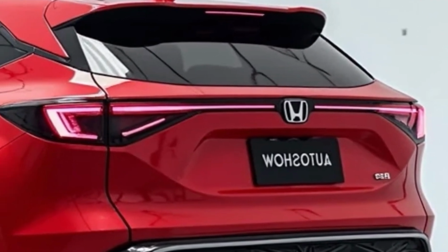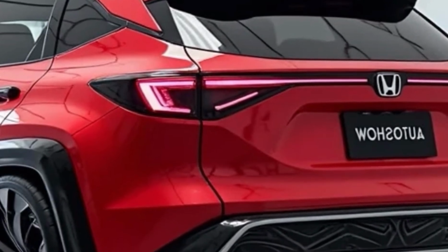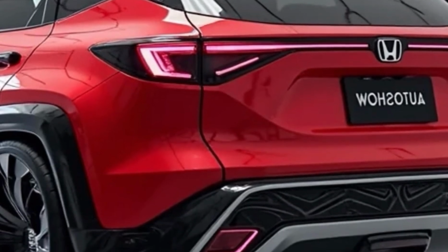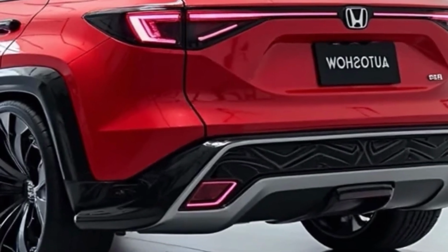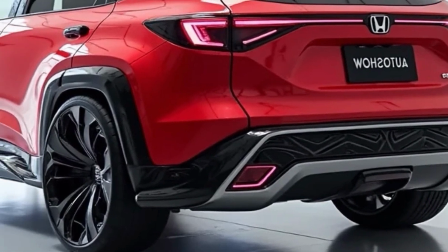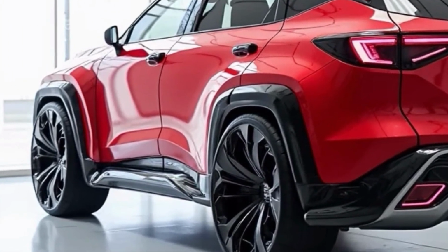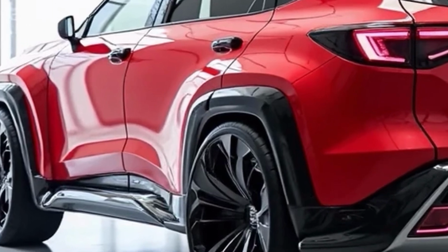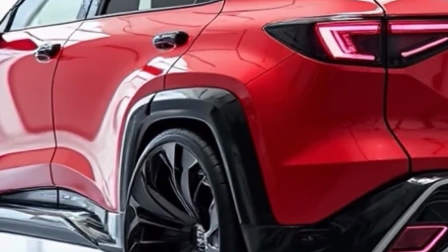So what does all this mean for the average driver? The Honda Zero SUV is shaping up to be one of the most well-rounded, forward-thinking electric SUVs on the market. It's stylish, it's fast, it's smart, and it brings new tech without alienating drivers who are used to traditional vehicles. For Honda, it's a bold step into the future, and for buyers, it's a chance to experience cutting-edge electric mobility without the premium price tag of luxury EVs.